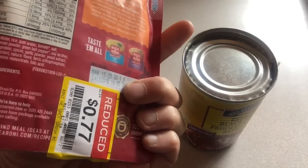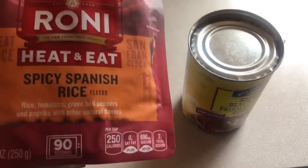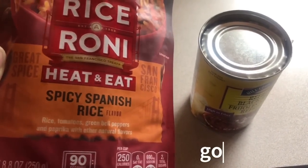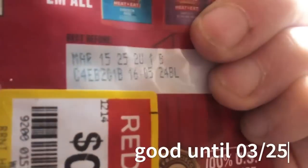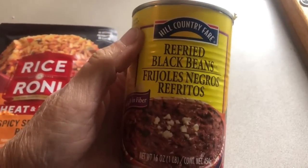And then when I was at home before I left, I found this spicy Spanish rice-a-roni heat and eat package. And I thought this will be great for the camper. It was on clearance for only 77 cents. So you can bet that I snatched that right up.